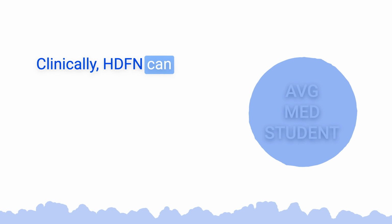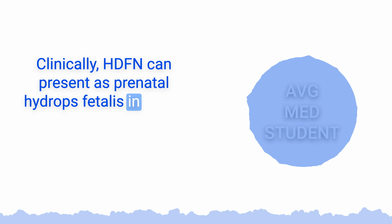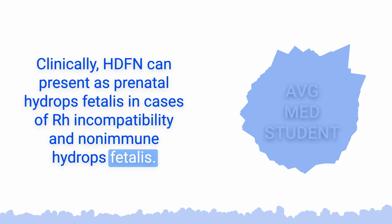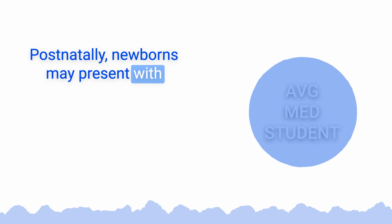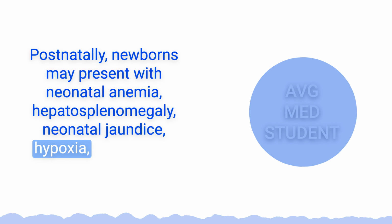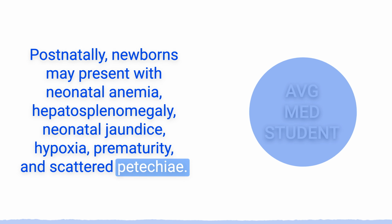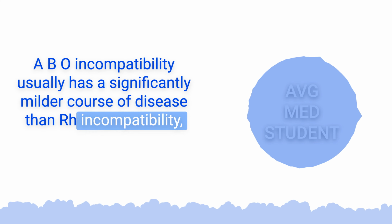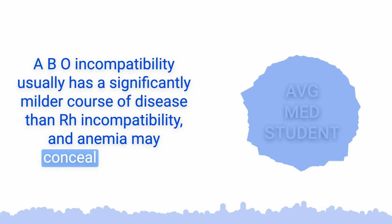Clinically, HDFN can present as prenatal hydrops fetalis in cases of Rh incompatibility and non-immune hydrops fetalis. Postnatally, newborns may present with neonatal anemia, hepatosplenomegaly, neonatal jaundice, hypoxia, prematurity, and scattered petechiae. ABO incompatibility usually has a significantly milder course of disease than Rh incompatibility, and anemia may conceal cyanosis.